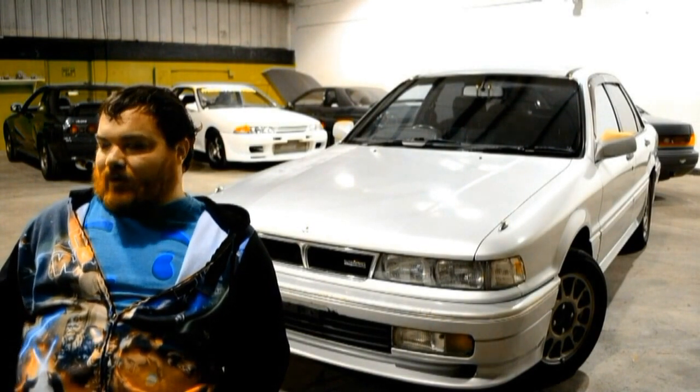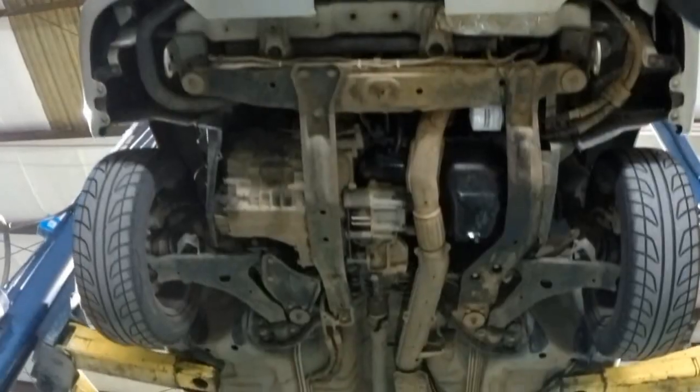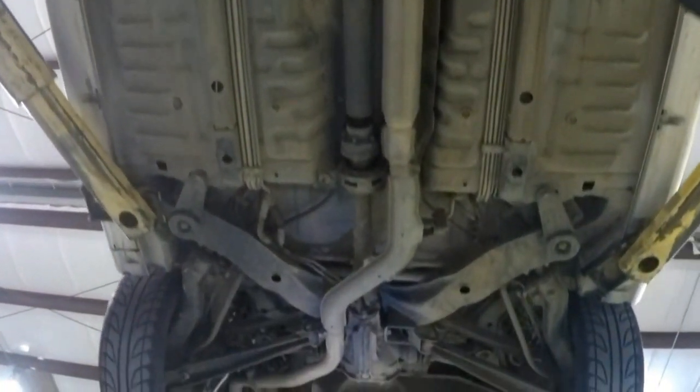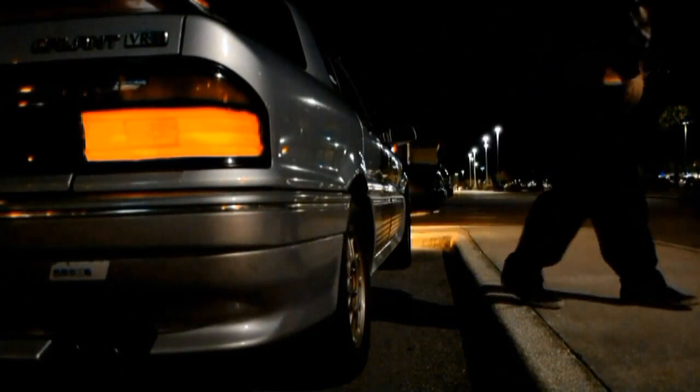When I first came over, it only had 36,000 miles, which is about 44,000 kilometers, somewhere around there. And the first thing I did, of course, since you don't really know about the history, even though it's got a full record, it's all in Japanese, still working on the translation, so I ended up changing all the fluids in the car, doing the differential, the transfer case, and the transmission fluid.